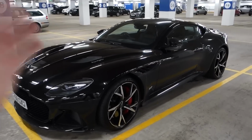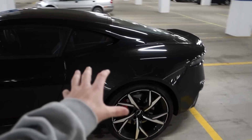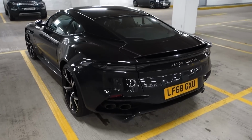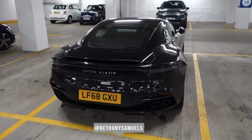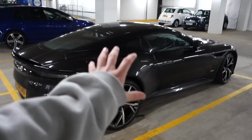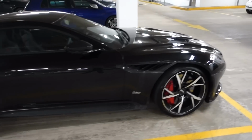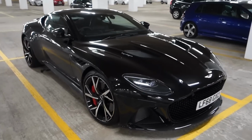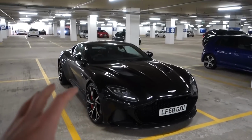So, so good. So the backstory for this car is, this one is not mine. As many of you will remember, I was mooting ordering one of these at Silverstone earlier in the year. And Aston Martin London, Bethany Samuels there in particular, hi Bethany, if you're watching, I don't think she watches my videos actually, but she has lent me this car for the weekend. I was super, super excited to get in one of these because I've never actually driven any of the modern Astons before. And this, for me, is the pick of the bunch.